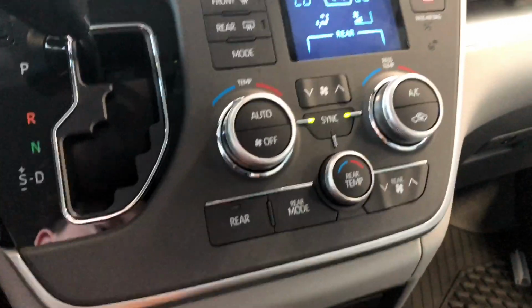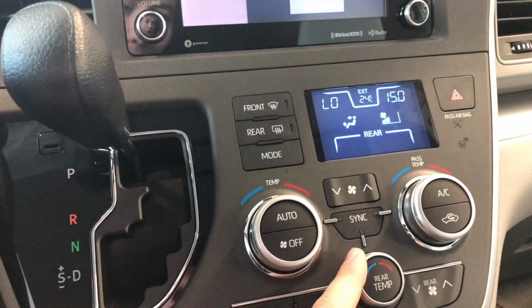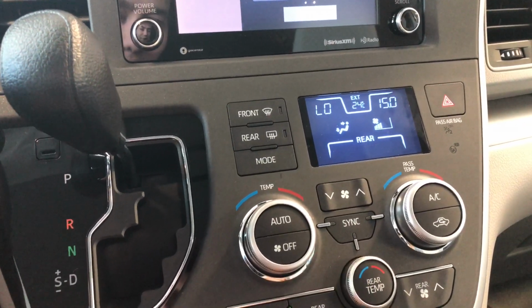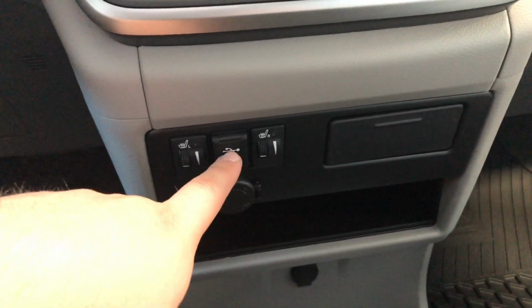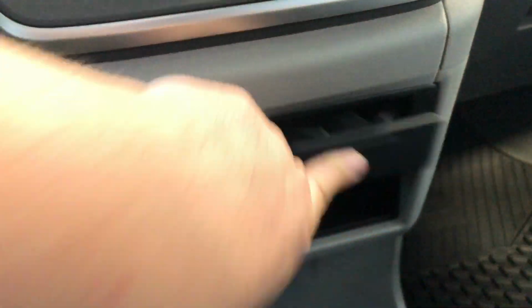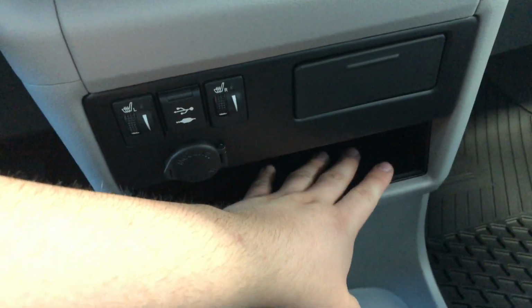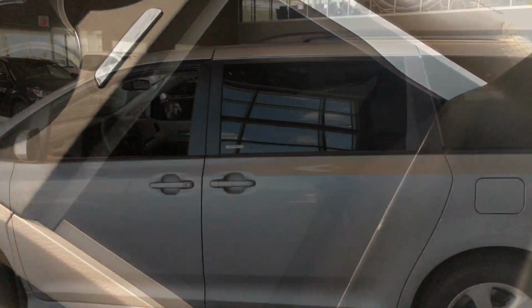Underneath that is your climate control system. Here you have your driver, passenger, and your climate control dial for those rear passengers. If we move underneath, this is where you'll find your driver and passenger heated seats, your USB and auxiliary, and your 12-volt outlet. We can press that button and you got 2 cup holders that slide right out. We have a little shelf here for some storage, as well as on the bottom, 2 cup holders, and we can open the center console by pressing the button, which features plenty of space.